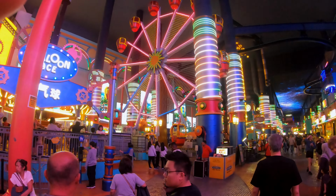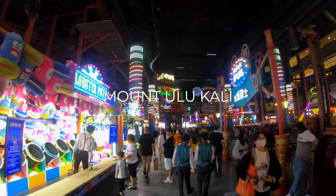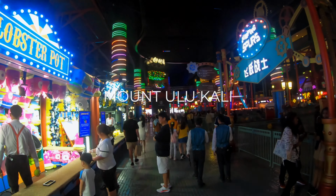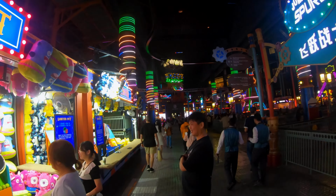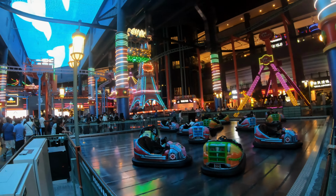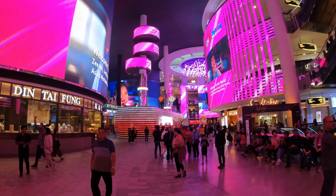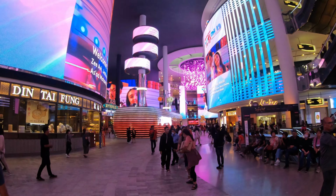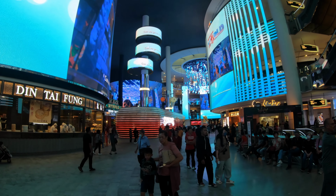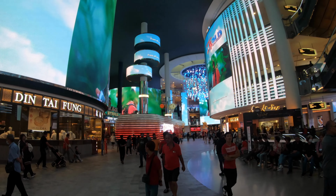Located at 1,800 meters above sea level, on the peak of Mount Ulu Kali, not far from Kuala Lumpur, Genting Highlands is a resort with casinos and theme parks. Kind of like a baby mountaintop Las Vegas, but without all the Elvis impersonators. Honestly, we found it to be a little overstimulating, but extremely interesting and well worth the trip.